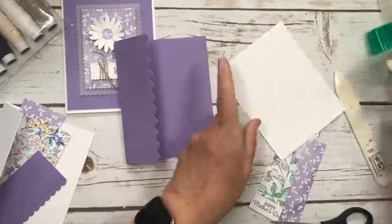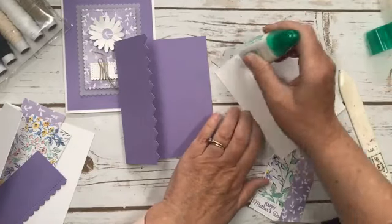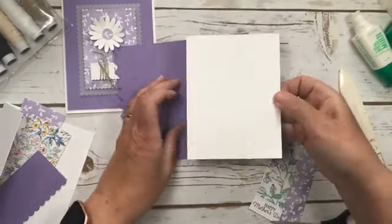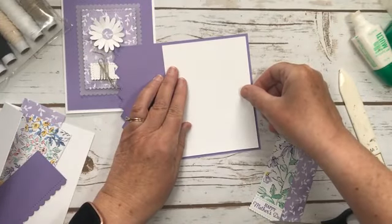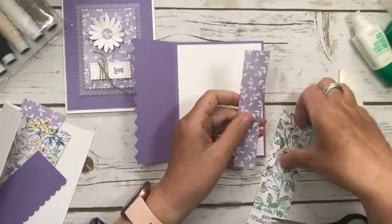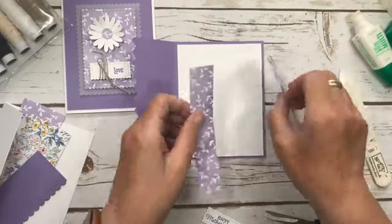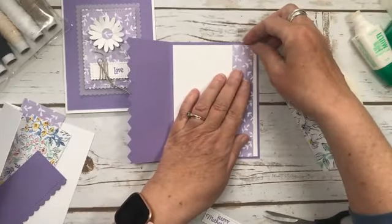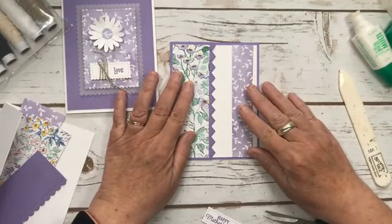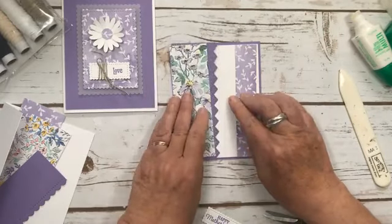Decided not to use that. Let's add our piece of white to the inside. So I do want a little bit of it showing. And this is actually the back of this one. So I did have a little bigger piece, but I decided to put it not as big. So that there's a little bit of white showing, room for your sentiment, and then this one.